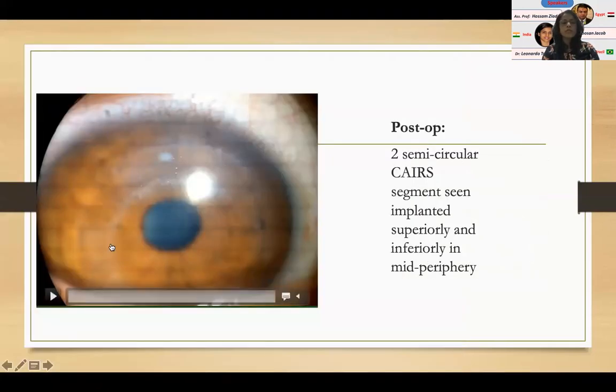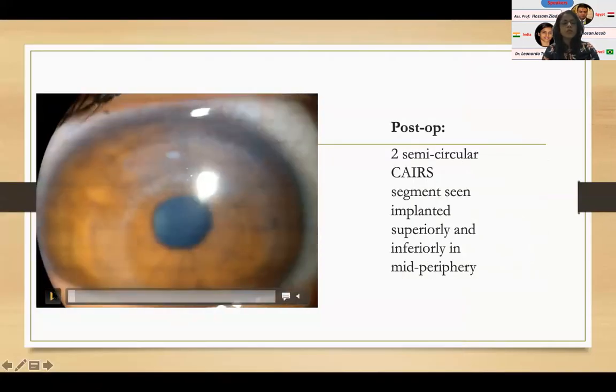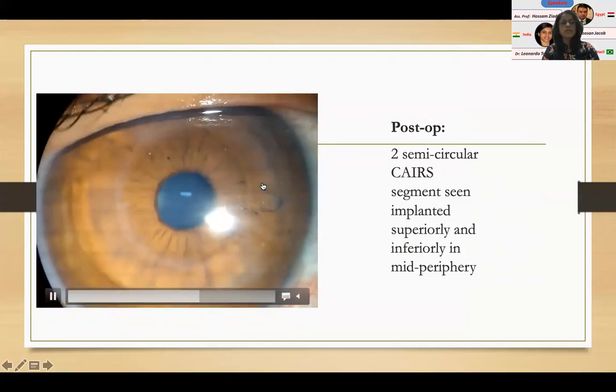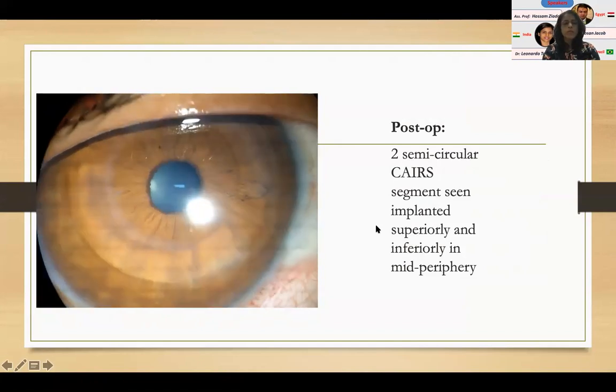Here's another patient who again has two segments, one superior and one inferior, placed there in the mid periphery.